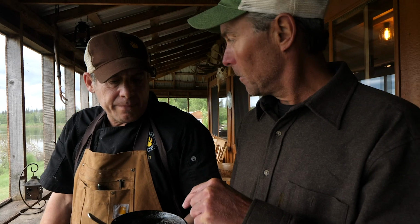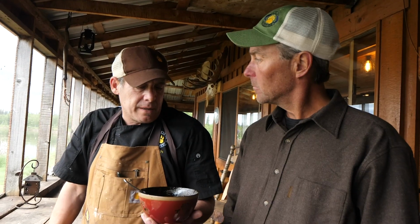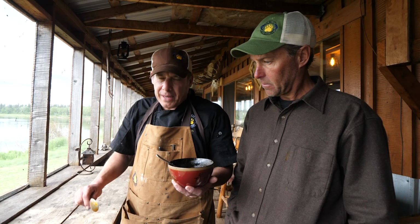A little canola and a traditional blackening seasoning. Traditionally, this is an Alaskan version we bought. So it's a little more sugary, a little more sweet, with just a touch of spice to it. That should be delicious. You just want to do a quick sear.